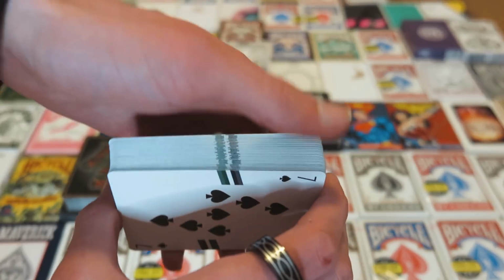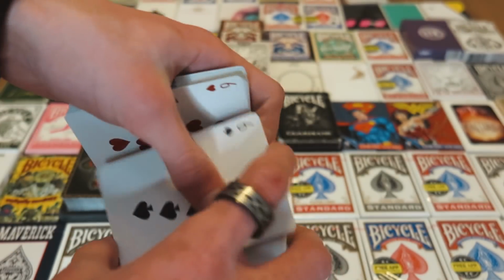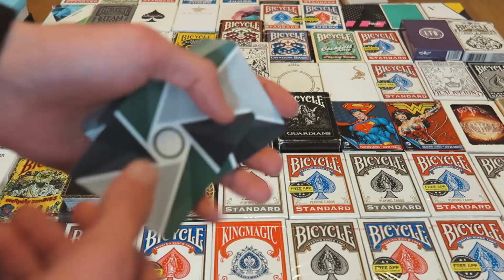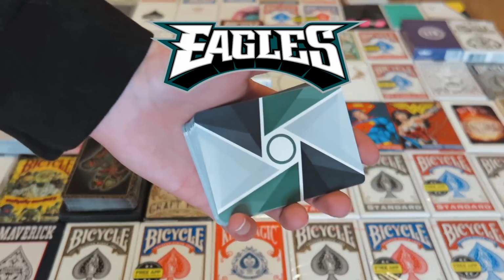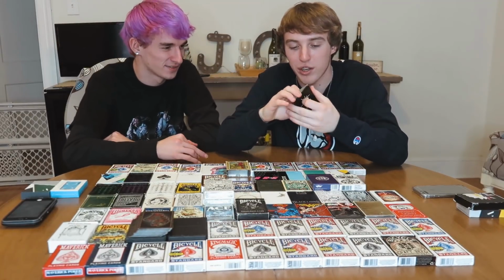Like if you hold a different deck and then hold this deck, I thought that they didn't give me all of the cards. I thought they skipped me, but it's crazy. These cards are really, really good for cardistry, so get one of these. Go Birds! Next off, I'm gonna go with the spider deck.